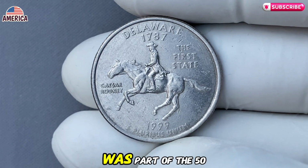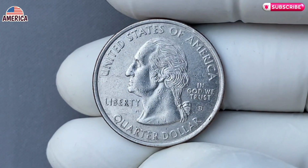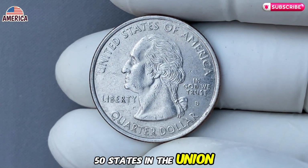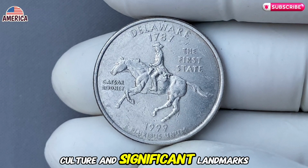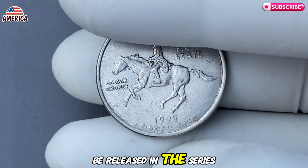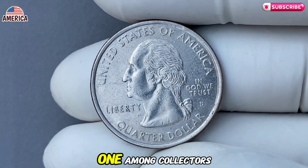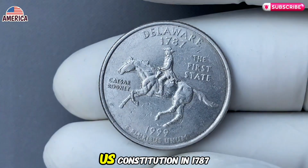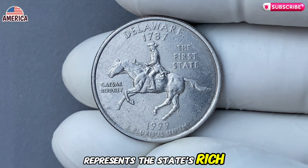The Delaware quarter was part of the 50-state quarters program launched by the U.S. Mint in 1999. This program was a nationwide initiative to celebrate each of the 50 states in the Union by releasing unique quarter designs that represented the state's history, culture, and significant landmarks. For Delaware, this quarter was the very first to be released in the series, making it not only a significant piece in the collection but also a highly coveted one among collectors. Delaware, known as the first state because it was the first to ratify the U.S. Constitution in 1787, was honored with a design that represents the state's rich history.